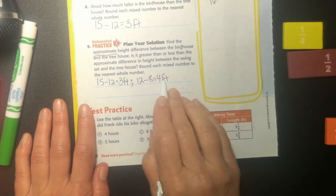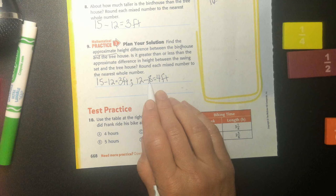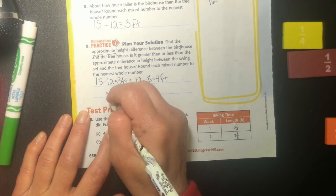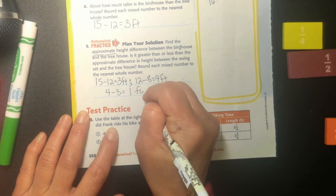So 4 feet take away 3 feet, because I want to see what's the difference between the difference. So 4 feet take away 3 feet equals 1 foot.